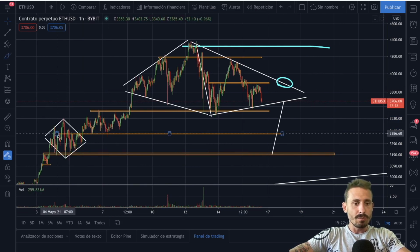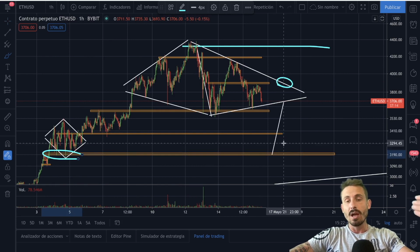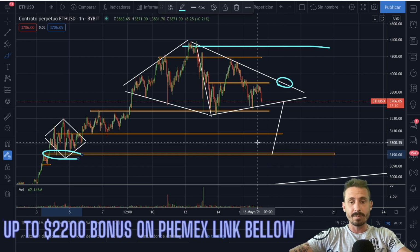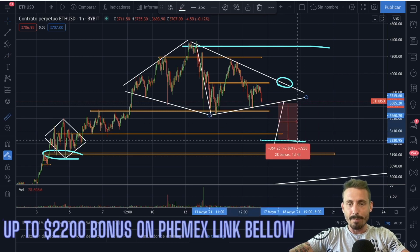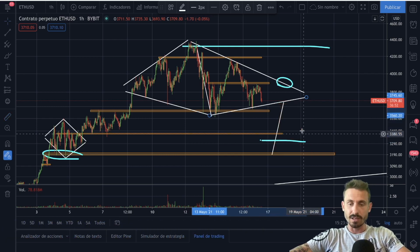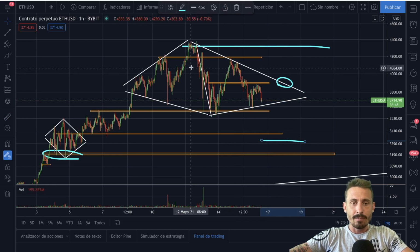But if you want to be conservative, like I say always, I try and get my profits out at 70-80% of the target. So it would be around about this area, 3,300. So you're breaking from 3,700, 3,650, okay, and the measured move would be about 10%. And if you use 10x, it will be about a 100% profit. This is what I got for today's episode, guys.